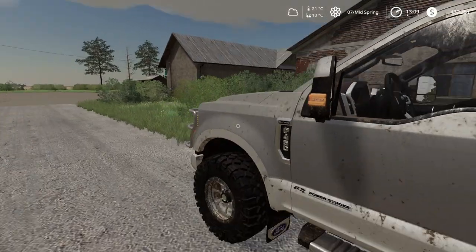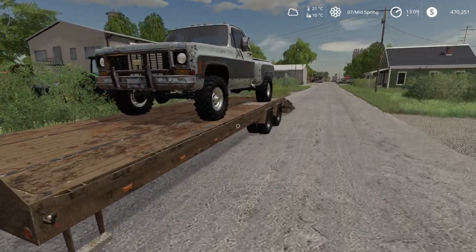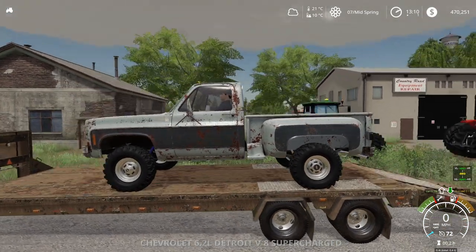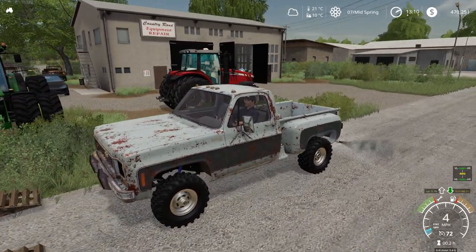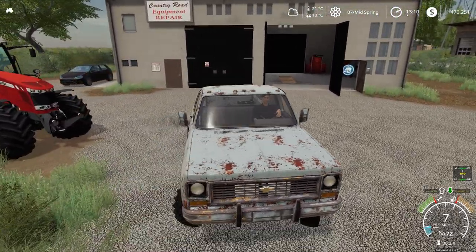You know what? The Ford's not looking too bad either. We gave it a quick clean, but it's already muddy. It never seems to end. All right, we'll hop on up, get the Chev off of here. Perfect. Nice and easy. Down the ramp. All right, let's just pull this up in front of the bay here. We'll leave it right there.